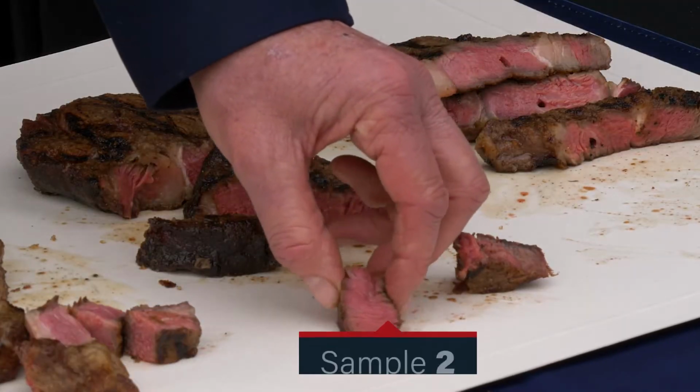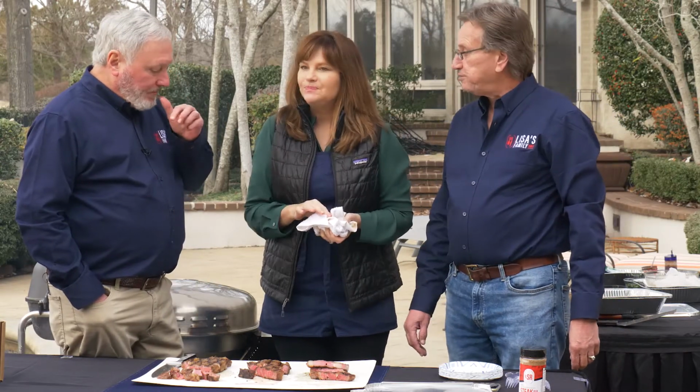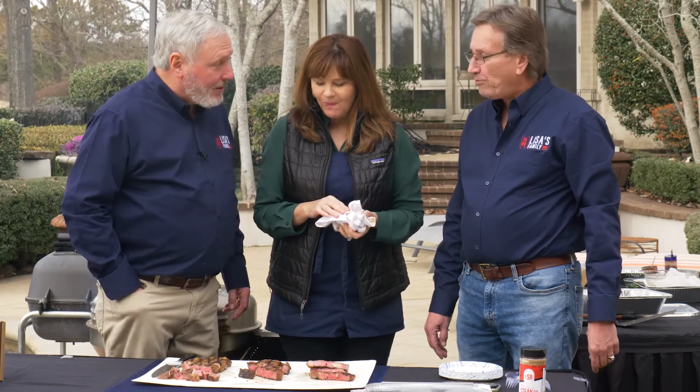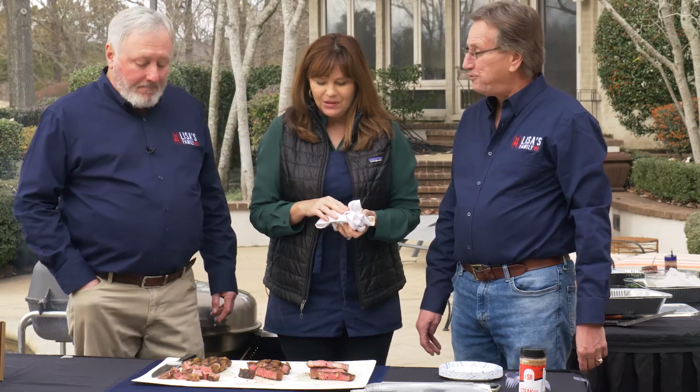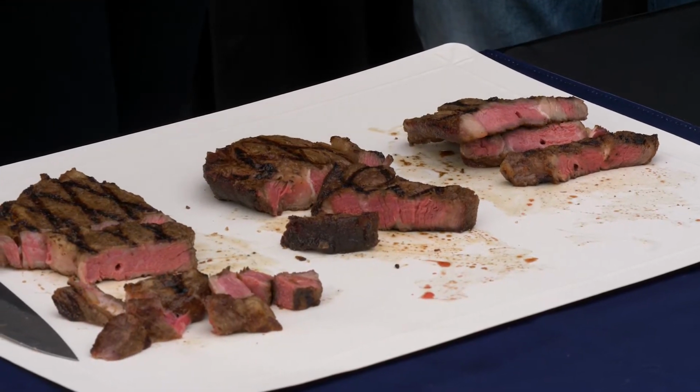Let's jump in here. I think number 2. Well, it's even more tender. Number 2 beats it. Number 2 is very, very good. Oh my gosh, that's really good. It's delicious. Out of the 2, I certainly like number 2 better. Number 2 is a winner so far. Let me tell you something. You couldn't go to a steakhouse and get a steak better than number 1, but number 2 just outdid it.